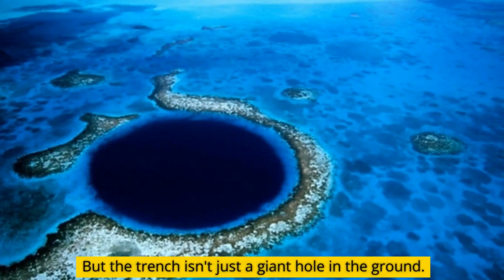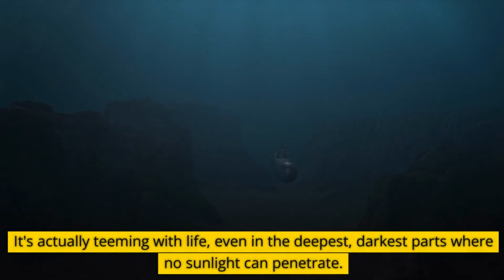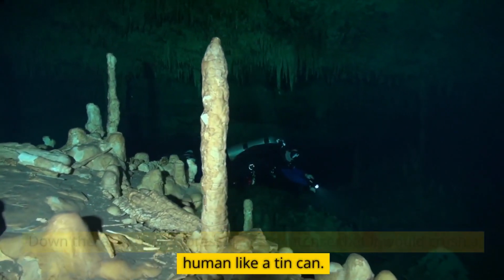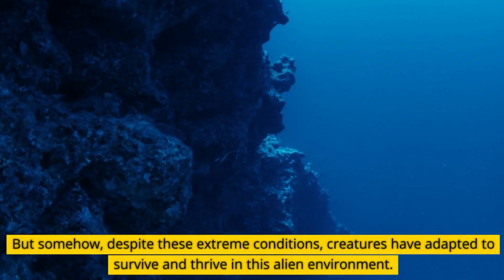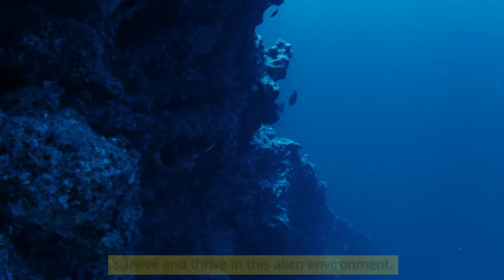But the trench isn't just a giant hole in the ground. It's actually teeming with life, even in the deepest, darkest parts where no sunlight can penetrate. Down there, the water pressure is so intense that it would crush a human like a tin can. But somehow, despite these extreme conditions, creatures have adapted to survive and thrive in this alien environment.